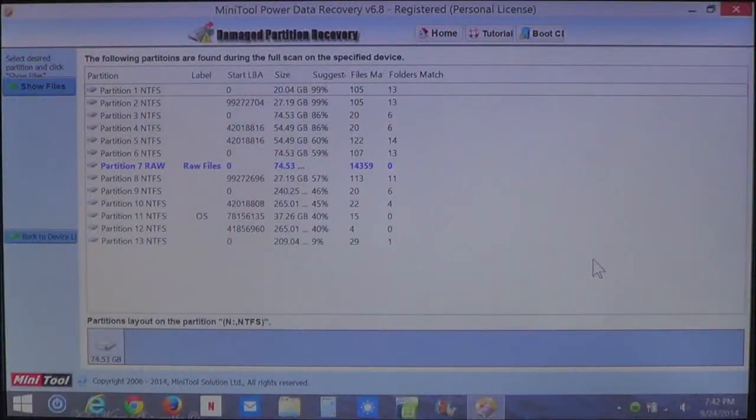When the scanning is complete, as you can see, just because the drive appears to be blank, this drive had several different partitions at one time. This is what I keep trying to tell people: just because you're deleting something isn't necessarily being deleted. The information is still on there, as you can see here.